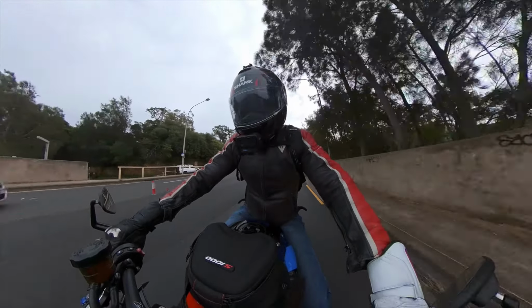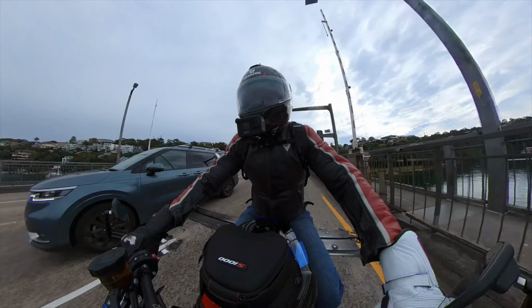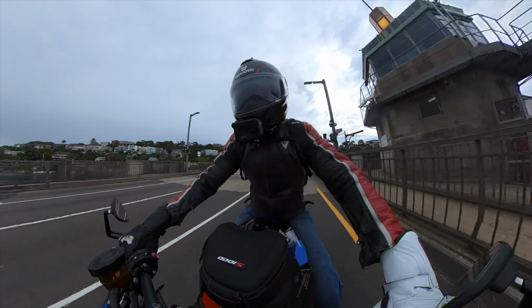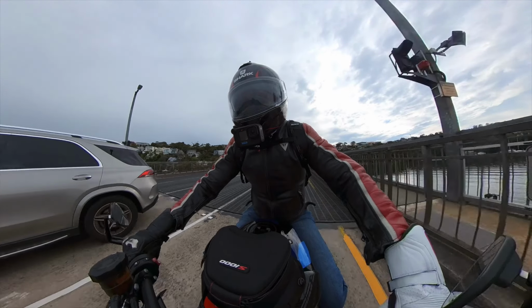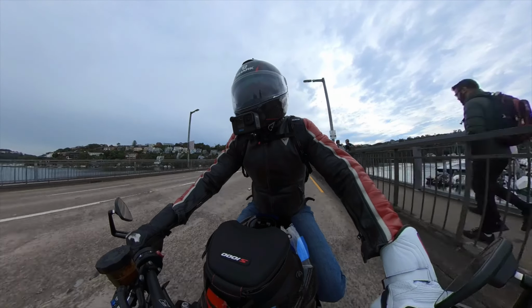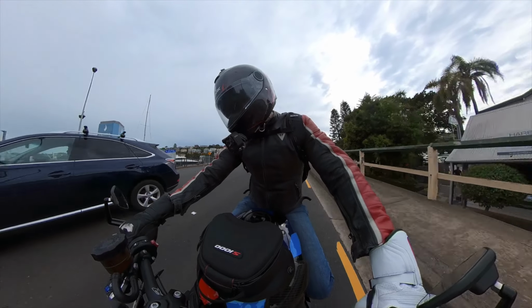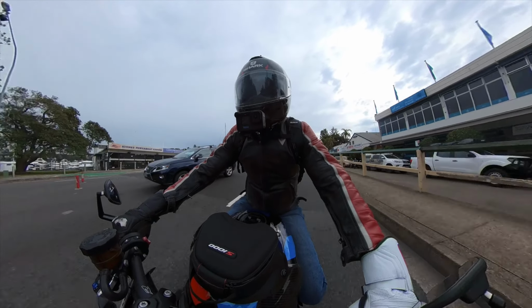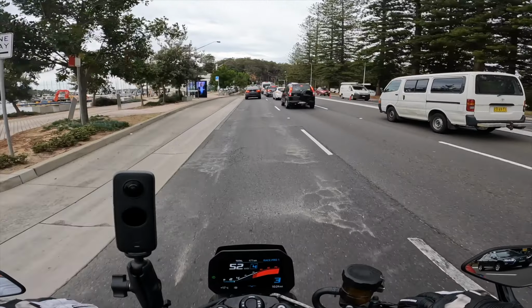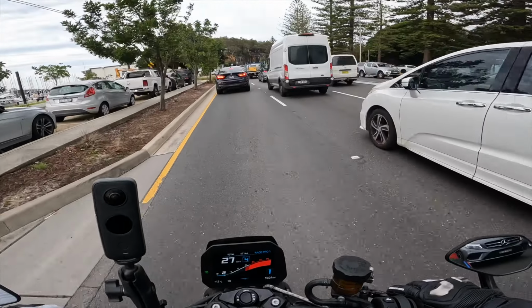And as this exhaust heats up, you will start to hear the pops and cracks of the new SC Project's can. Sounds really good, without being too over the top, but it's still very good. Quite satisfying, quite addictive. At commute speeds, the mirrors are fine. The moment you get above commute speeds, they're useless. That is a fact. So I might have to change them out at some stage. Oh, the brakes are so good.